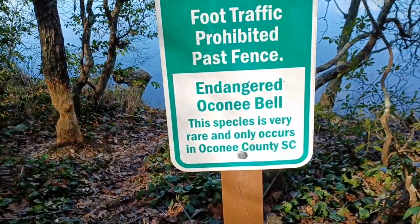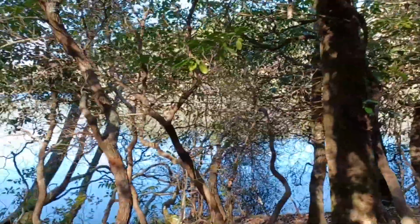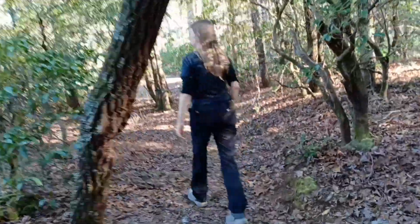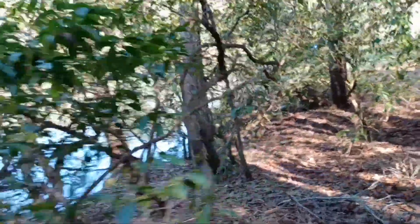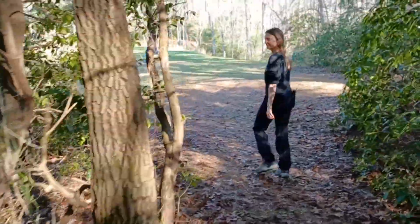Look at that. I don't know what the species are, but pretty rare. What did it say? Oconee Bend, endangered Oconee bell. I'm going to look that up. Is that a bird or a tree? That's got to be a tree, or these scrub bushes, these warpy looking scrub bushes. I'm going to look that up. You guys can look it up too.